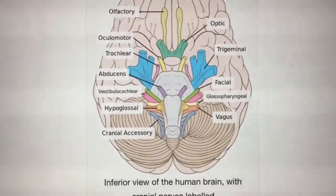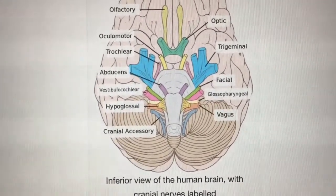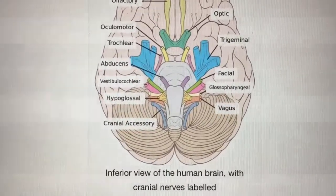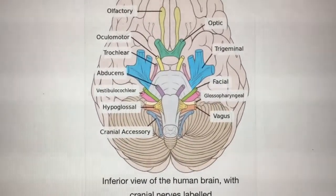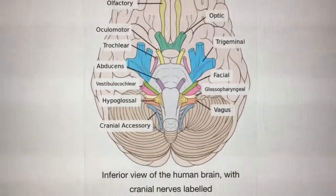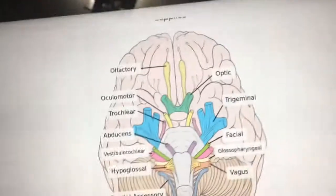The second one is the optic nerve, which is for your sense of sight. So it's a sensory nerve, and it comes from the diencephalon. Now, cranial nerves 3, 4, and 6 are motor nerves for the eye. Cranial nerve 3 is the oculomotor one, and as you can tell, it's a motor nerve just by the name, and it's ocular, so it's for the eye.